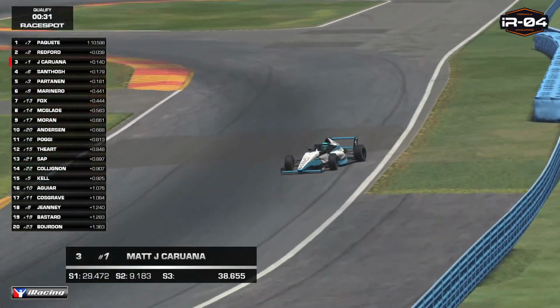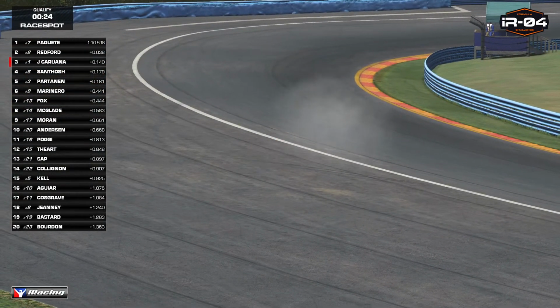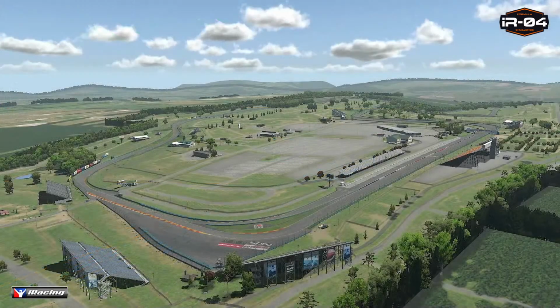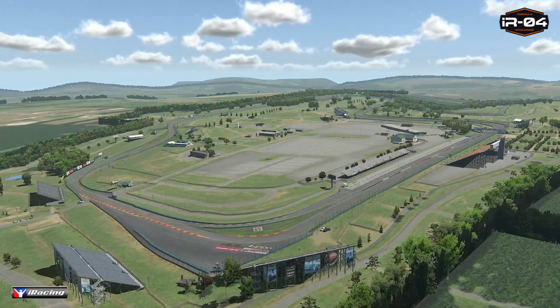He's going once again, really pushing the car, sliding it way too much. The rear is going to go around there, and Caruana there from third place is going to ruin that next lap, and the best he's going to do is that third place. Yeah, absolutely. And I think that is qualifying in the book. So we will take a look at how they rack up on the starting grid for 20 minutes of action here for week 2 of the iR-04 Challenge Series.